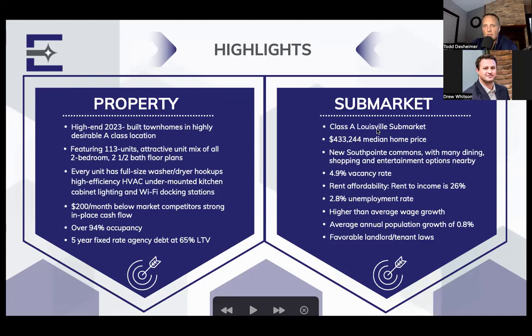New South Point Commons, dining, shopping. Like I said, there's a lot of great stuff going on in the area. Submarket 4.9% vacancy rate. Rent affordability is good. Rent to income is 26%. Unemployment rate in this submarket is 2.8%. Great rent growth. Great population growth.